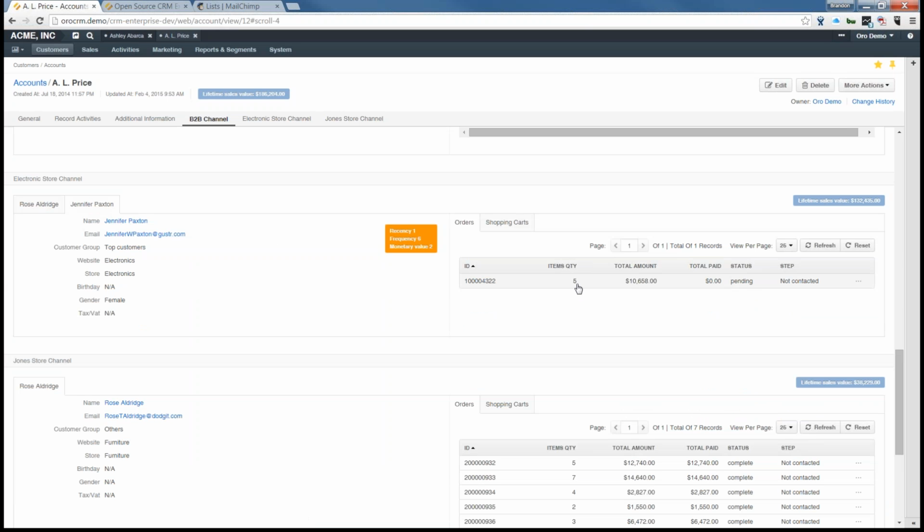So you can see that we are able to group these together into one single account so we know and understand things like lifetime sales value of this customer, or even lifetime sales value by channel, as you can see down below. We group them together in such a way that it's very easy to see all of the impact, all of the orders that AL Price has, and specifically who is actually placing those orders on behalf of AL Price.